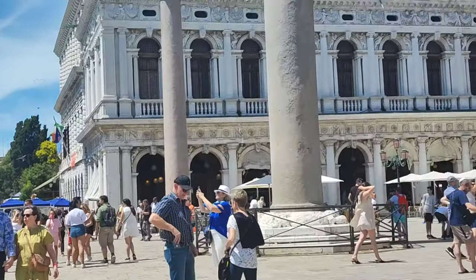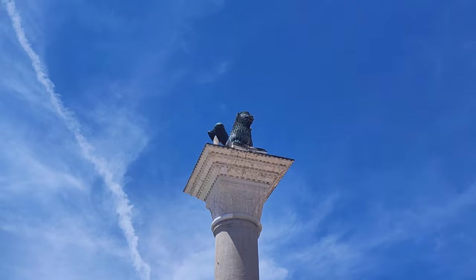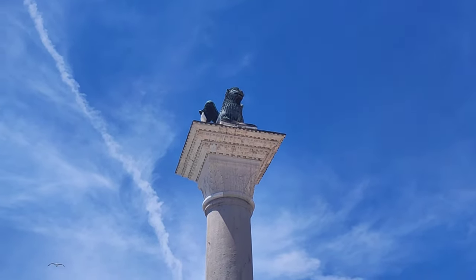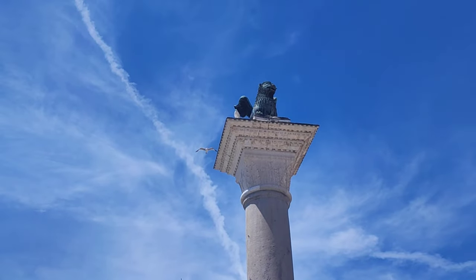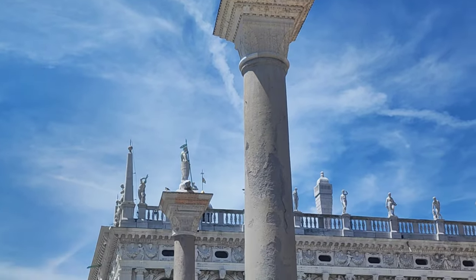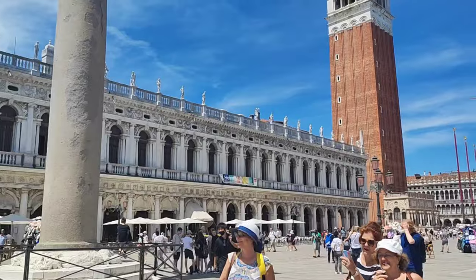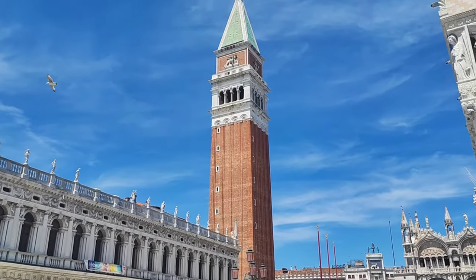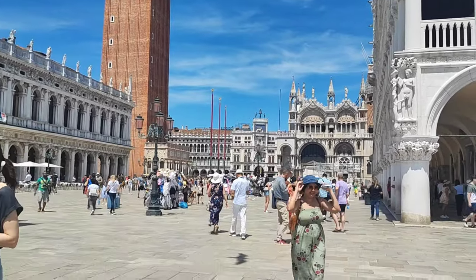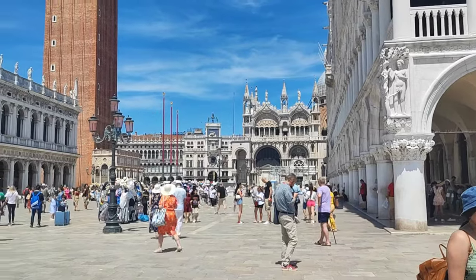We are at our next destination, that is the Lion of Venice. So the Lion of Venice is a resemblance of Saint Mark, who protects the entire Venice, and it shows the power and protection of Venice. The main tower associated with the palace, and you can see the palace beginning on one side.